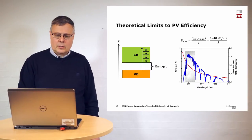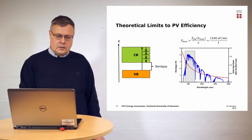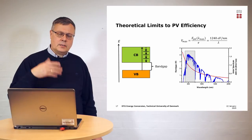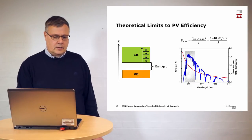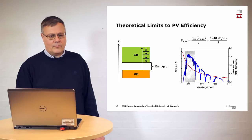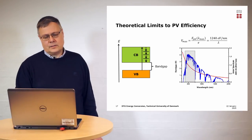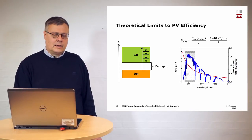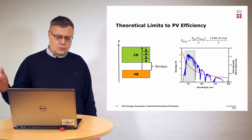But it actually gets worse, because the photons with very high energy get absorbed in the material, of course, and promote electrons, but these electrons have a surplus energy and they will heat up the material until we reach the band gap. So the maximum voltage that we can get out of a solar cell depends on the band gap size of the material. This corresponds to the longest wavelength that the solar cell can absorb at. So there is a maximum voltage which is smaller the larger the wavelength that the material absorbs out to.